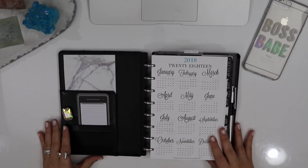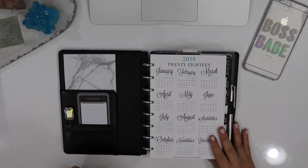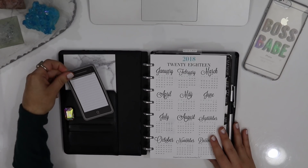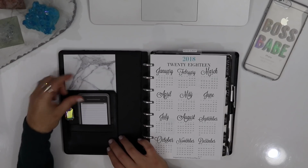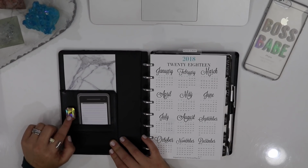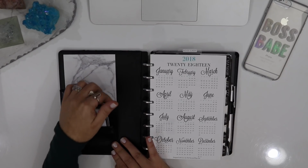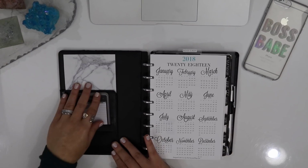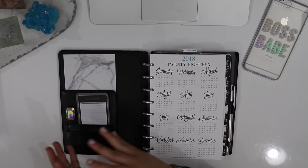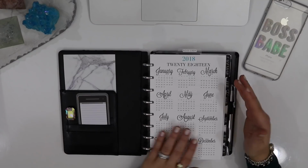As you can see here, when I open this up, there are a few little pockets where I just have some useful things. I've got marble sticky notes, my favorite sticky notes that look like an iPhone, and this really pretty paper clip that I made with an AB style stone in it. It's just something cute that I like to have in the front. I have some pockets to stick things in here, but for the most part, I'm not going to be overloading this front section, because it's just not the way that I tend to use my planner anyway.